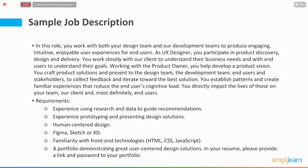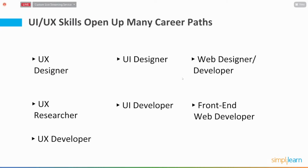And you can see some of the requirements here, being able to use research and data to guide recommendations, prototyping, presenting design solutions, doing human-centered design, working with tools like Figma and Sketch, familiarity with web coding, HTML, CSS, JavaScript, and having a portfolio. It's important to include in your resume for this job. So we're going to talk about how this program is going to help you qualify for jobs of this type in this world.